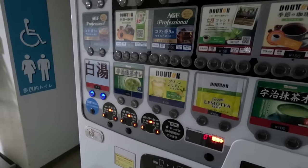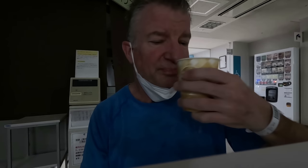Stairs made me thirsty. Let's get a melon sour, shall we? Yes, we shall. Ooh, it's foaming. Most refreshing drink I've had in a few days. Oh, definitely sugar high coming on. Melon flavor, sweet, and then the sourness mixes well. That's a good drink. 100 yen. It's about 70 cents.